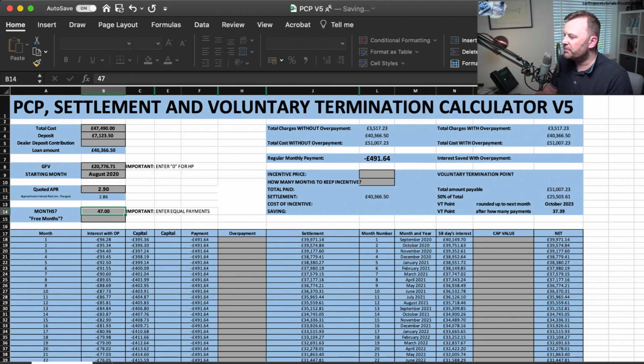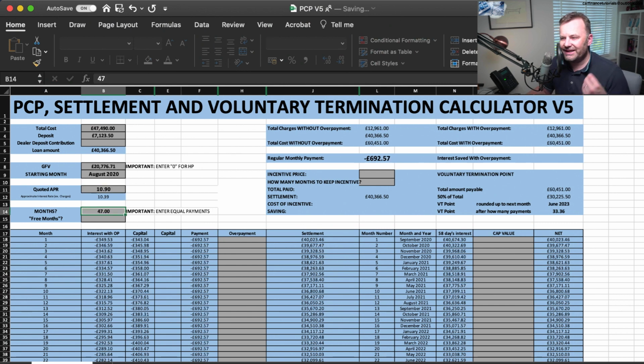Let's pretend that this 2.9% wasn't on offer and it was the normal headline rate of 10.9. Let's just see what a difference it would make. So currently 491.64, change this to 10.9, 692.57. So exactly the same figures, the same purchase price, the same deposit, the same guaranteed future value, the same number of months. With 10.9%, you are paying more than £200 a month more for that car.